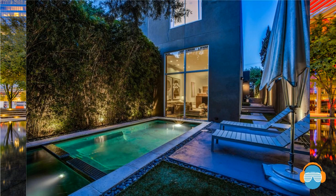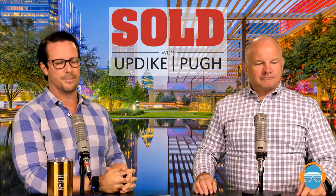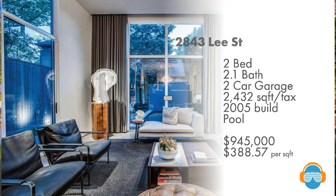2843 Lee Street. It is a 2-bedroom, 2.5 bath, 2-car garage, 2,400 square feet, built in 2005 by Lionel Morrison, the architect. Yep, and that is priced at $945,000, which for a work of art like this is a really great value at $388 a square foot. And we wanted to say thank you to Jared Barnes for letting us talk about his listing today.